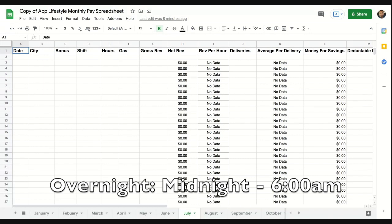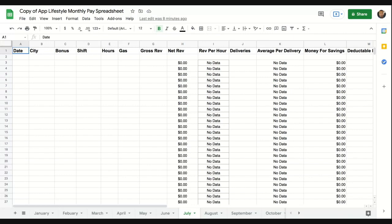And anything in between there, usually they're not like huge pockets of activity, so I don't tend to include those unless I'm including like the whole day. So if I did a whole day's worth of work, I would just put whole day for the shift. But let's say I just did breakfast and lunch, I'm going to put that. I just did lunch and dinner, I'm going to put that. The reason being is when you put the shift, you're letting yourself know, okay, when I work these hours, I tend to make these earnings.